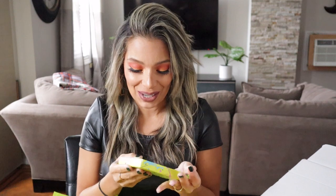I'm excited to see what's this. This is nicely wrapped. I have no idea what this is. Let's see. Yes! Oh my god, yes! It's a mini jawbreaker. I wanted this for the summertime. I'm so glad I got it. It's so cute. I love it.